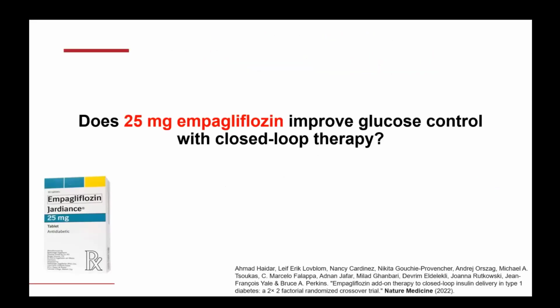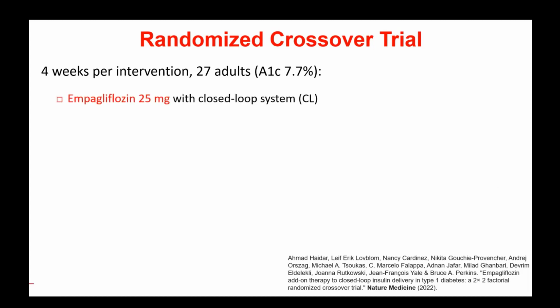So we recently did a study where we compared 25 milligram empagliflozin to placebo in people using a closed loop system. And the question we tried to answer: if you add 25 milligram empagliflozin, which is the highest dose of EMPA, to a closed loop therapy, how much improvement in glucose control will you actually get? So we did a randomized controlled trial with 4 weeks per intervention, 27 adults, average A1C was 7.7%.